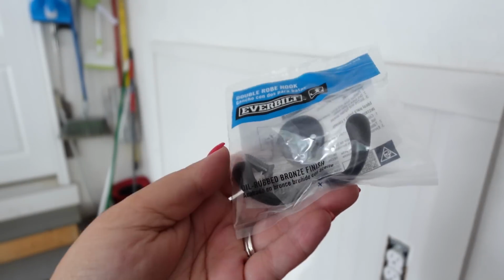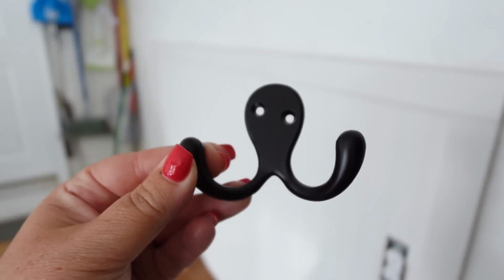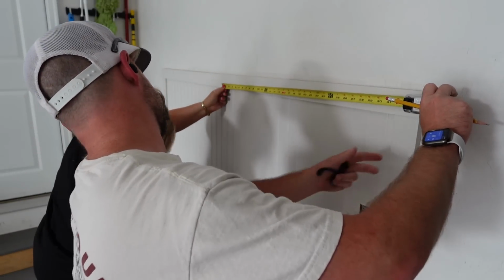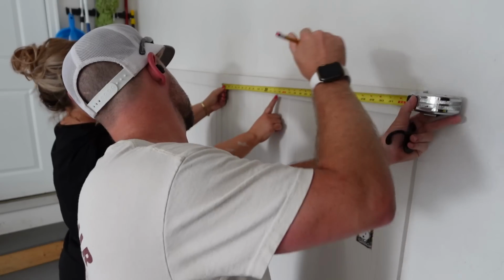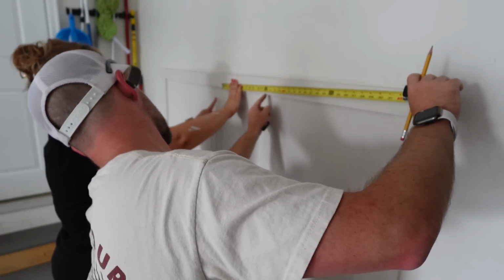Now it's time to go ahead and add our hooks. I picked up these oil rubbed bronze hooks from Home Depot. These are the same ones we have in our laundry room, and they're really affordable and easy to find. I do think they kind of look like a little octopus, which is kind of fun.